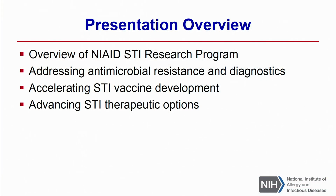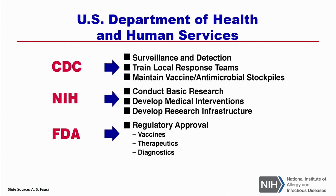So that's the outline of what I'm going to go over today. I've got quite a few slides, some of which I'll just go over very briefly. They're for your information because I thought it would be helpful. And then I'll focus on what I think are some key points.